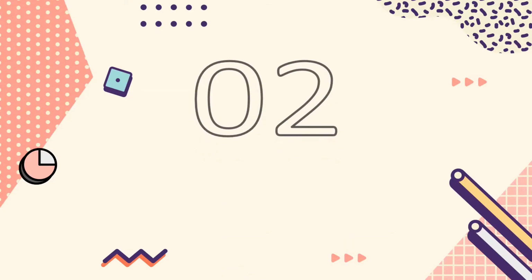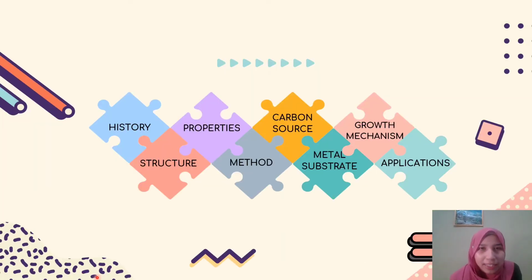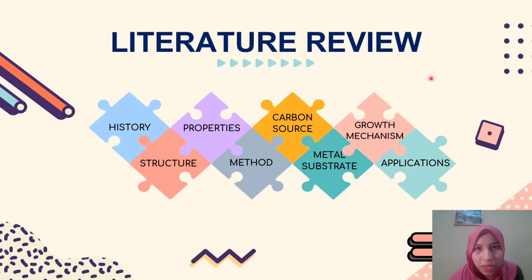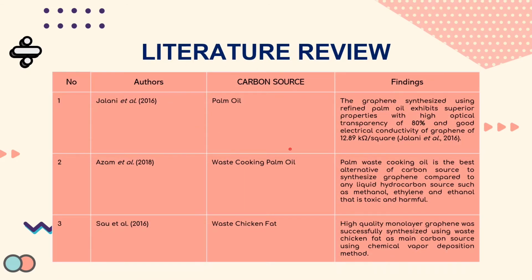Here we move on to the next section, which is the literature review. Alright, these are some of the contents that I discussed in my studies about graphene film. For the literature review section, I will focus on the various types of carbon sources used to synthesize graphene. There are three types of carbon sources that enjoy great success in producing graphene, which are palm oil, waste cooking palm oil, and waste chicken fat.